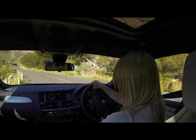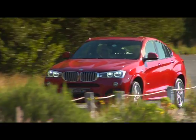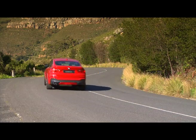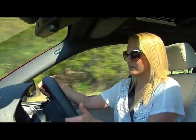The 3-litre turbo inline-6 fitted to this xDrive 35i is revvy and suits the Sports Activity Coupe to a T, while the 8-speed auto is very slick and gear changes are snappy. This is typical to all BMWs nowadays. The steering could do with a little bit more feel, but turn-in is sharp and precise.